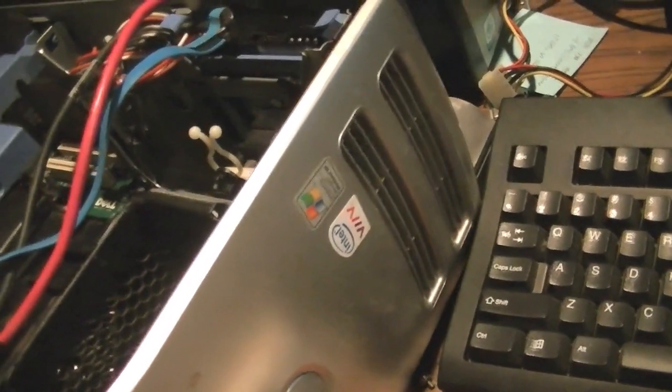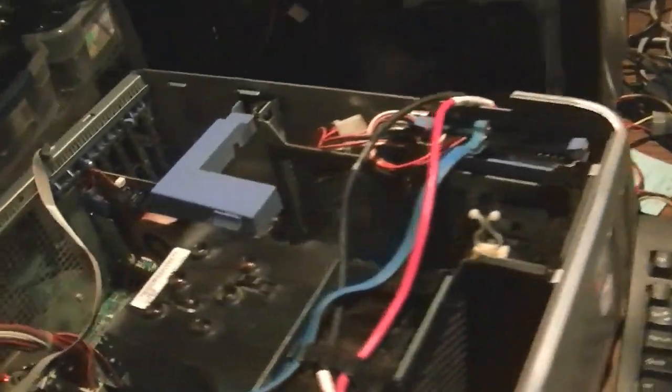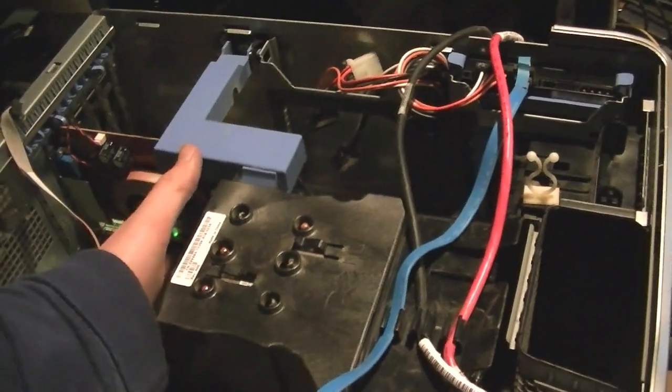It says it has Intel Viiv technology on the front right there, which I usually associate with Intel Core 2 Duos and Quads, but this just has an Intel Pentium dual core 3.2 gigahertz. I don't think it can take Core 2 Duos, let alone Core 2 Quads.